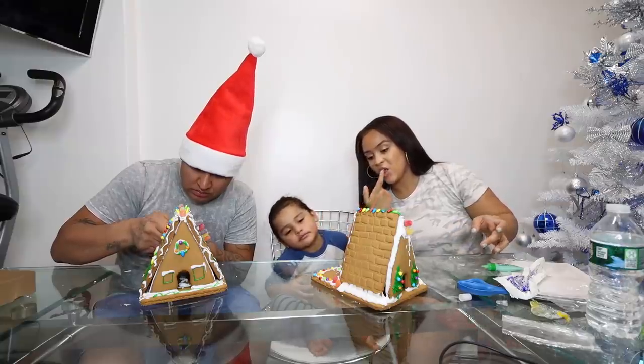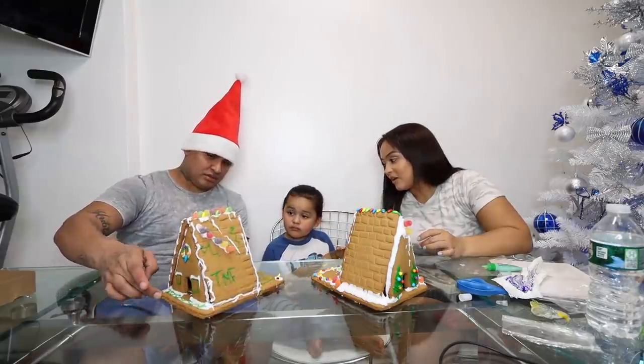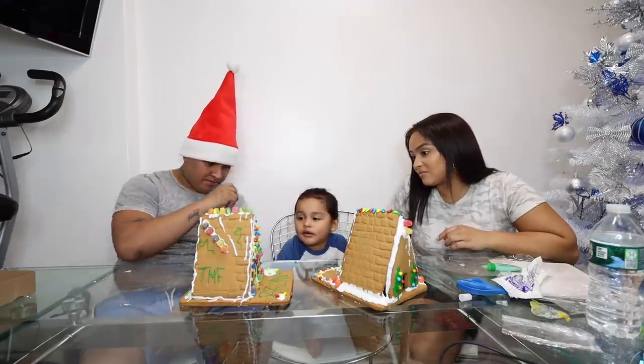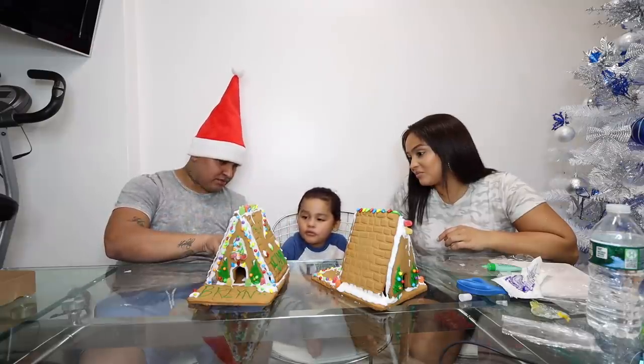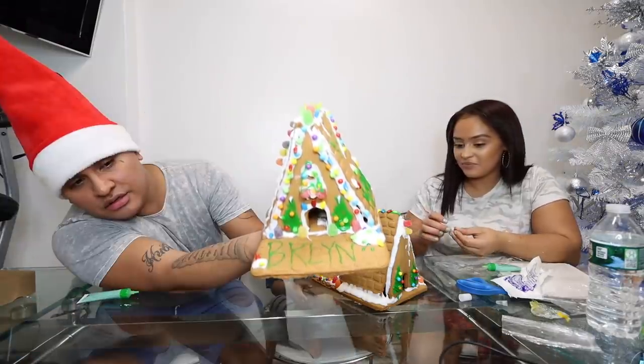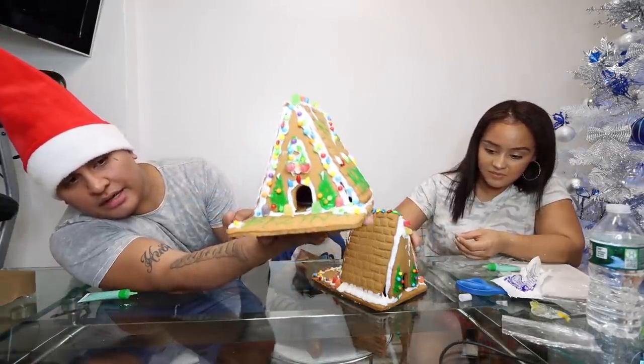Yeah, that's our house. Look at the house. You like it? The Christmas house. What's this? Window. Yeah. Check it out, guys. Look. Can you see it good? There are lights on the floor.